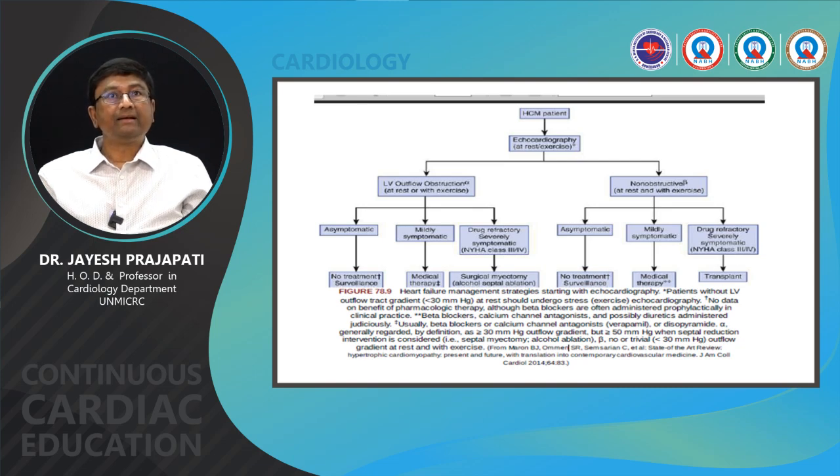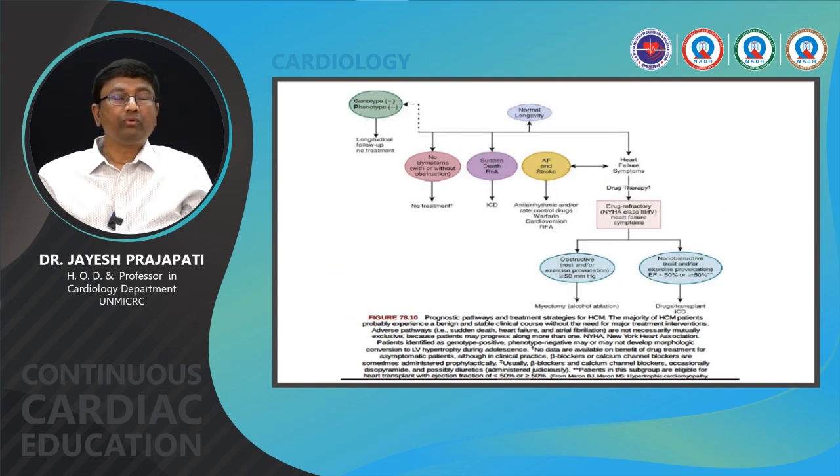So in an HCM patient, how should we go ahead? Echocardiography should be done. LVOT gradient at rest or with exercise should be assessed. Asymptomatic, no treatment. Mildly symptomatic, medical treatment. Drug refractory, severely symptomatic, class 3, 4, surgical options like surgical myectomy, alcohol septal ablation. And if non-obstructive at rest, asymptomatic, no treatment; mildly symptomatic, medical treatment; and a patient with heart failure, non-obstructive, we always have to give guideline-directed treatment for the heart failure, and if they are not improving, then they should go for a transplant. That is an important thing that we have to keep in mind.